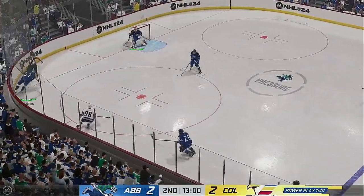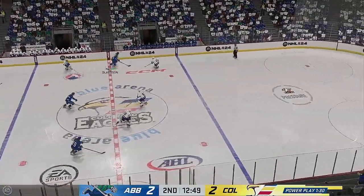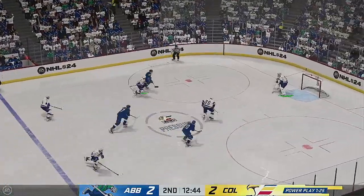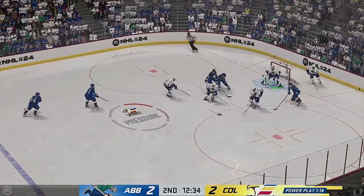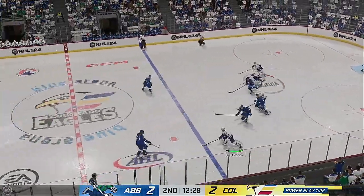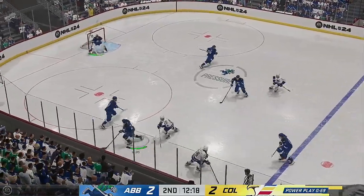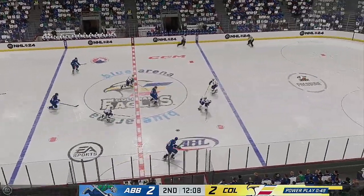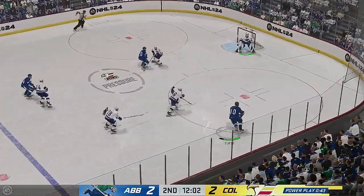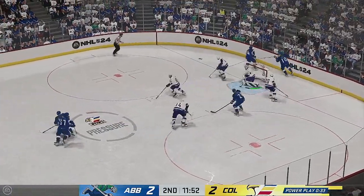Nice job to escape the zone. Colorado's got it in their own zone. Puts it on net. Blocked aside. And a stick in the lane deflects that one away. Looking to make something happen in the offensive zone. Colorado's looking to break out. Here's a short pass to Tuff. Sends it out in front. Misses.